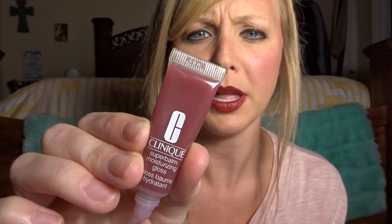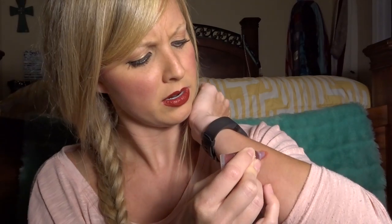But if you have a lipstick that you like and you kind of want to change it up a little bit and make it darker, I have some Super Balm moisturizing lip gloss from Clinique, and it has a plum color to it. It's actually called Currant. You can put that over, and it gives it a little deeper color. So don't be afraid to mix and match and try things until you find what you think looks good on you. Don't be afraid.